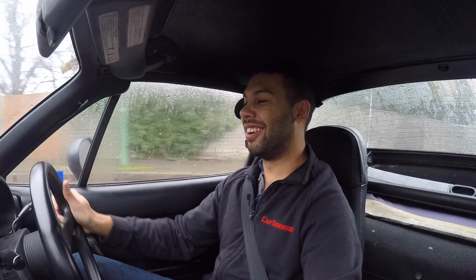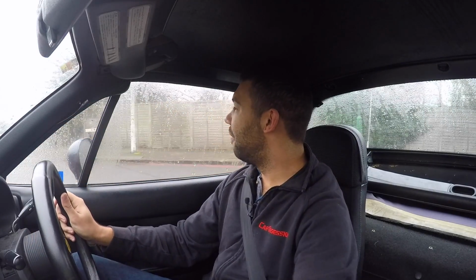My hardtop needs to be lubricated. If that doesn't sound dirty, then I don't know what does, frankly. Never mind. My filthy mind.